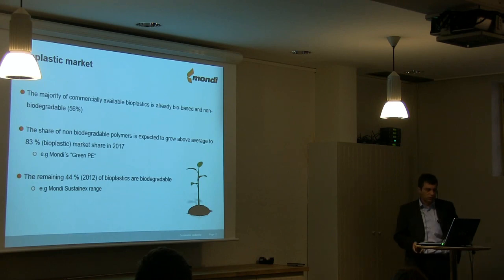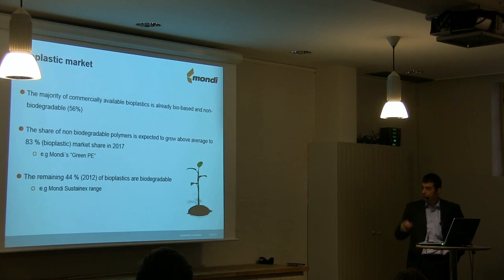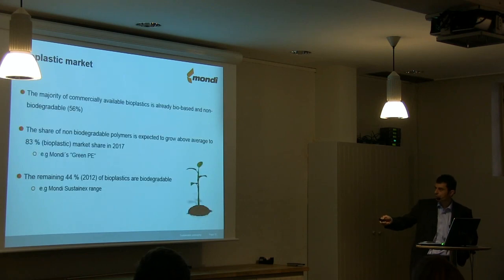Yeah, the majority of the commercially available bioplastics is already bio-based, non-biodegradable, so the EFCO material, for example. And the share of non-biodegradable polymers is expected even to grow. So this is something, again, European Bioplastics' prognosis sees for the future, that like green PE the proportion is growing and growing, a little bit higher compared to the biopolymers derived from natural sources which are compostable.